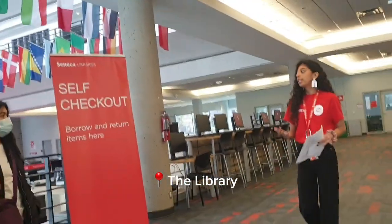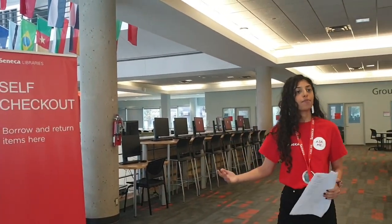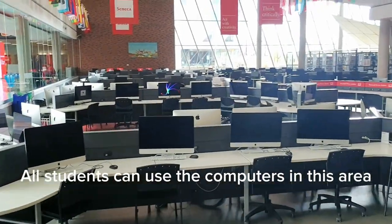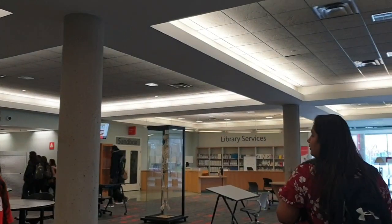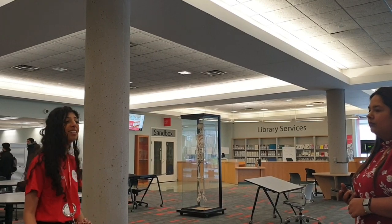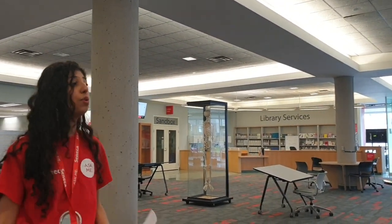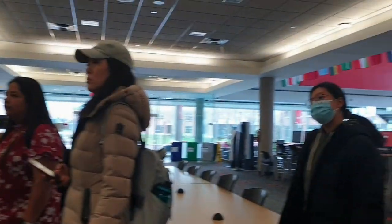This is the library, and as you can see, a lot of computers are right there. You can access them at all times. If you don't want to bring your laptop, you can definitely come here. Library team is always there to help you out with any sort of library related questions that you might have, learning related, and if you have questions about citations, etc., and you're new to citations and new to research papers, then they can help you out.